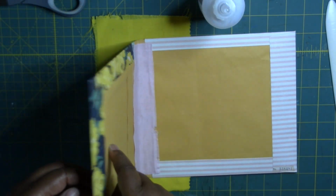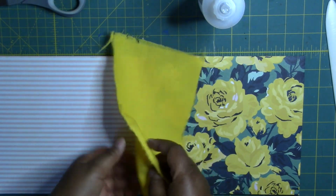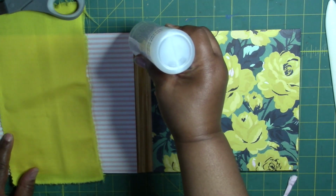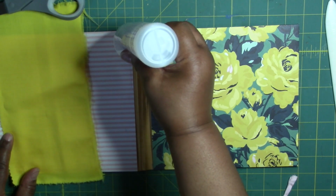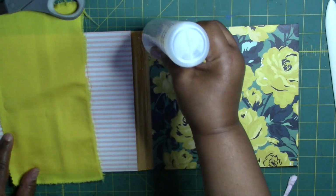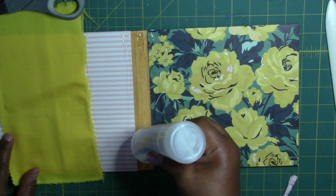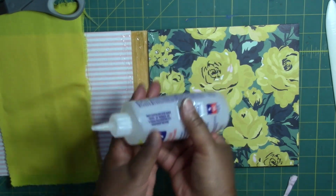Alrighty. That is done. Let's go ahead and put this bad boy down. Like so. Am I still rolling? Yes, I am. I am still rolling, babes. Okay. Get this glue all in those nooks and crannies here. We want this to stick on here. Okay, just cover this up real quick.